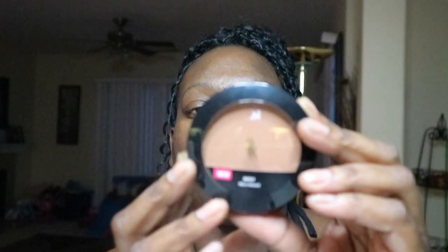These have been out for a little while. I want to say about a month, okay? So I also purchased the Black Radiance Foundation in Warm Almond. This is what it looks like. This was $5.99 at my local Walgreens, and I'm gonna go ahead and show you the color.